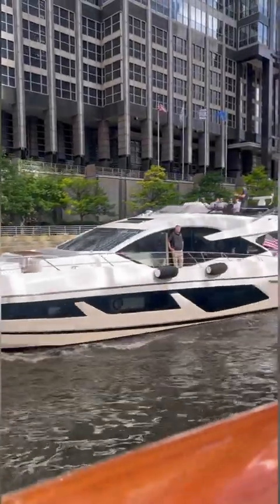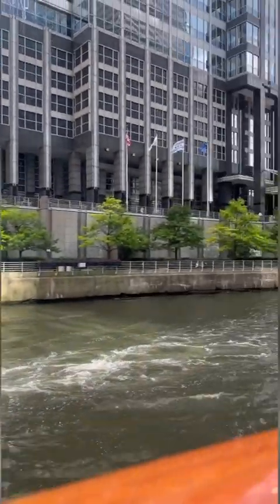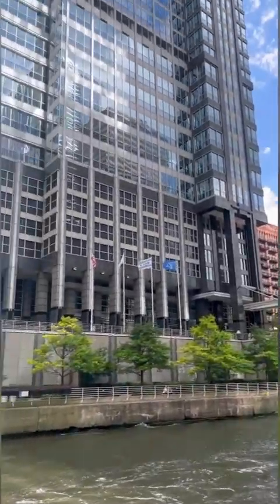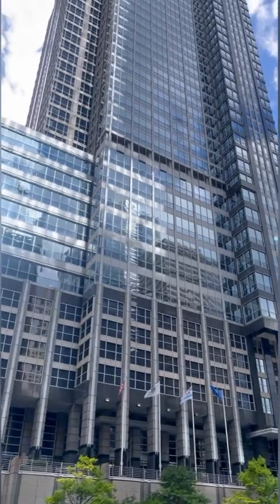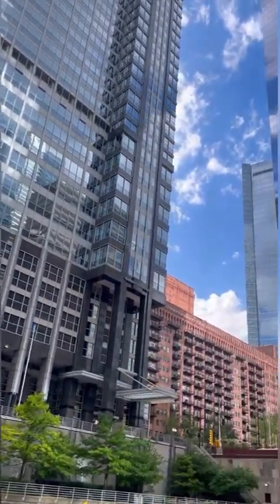All right, anybody catch this Y-shaped building on the way down the river? It is eye-catching and an absolutely amazing structure. It's from 2017 by Getch Partners again.